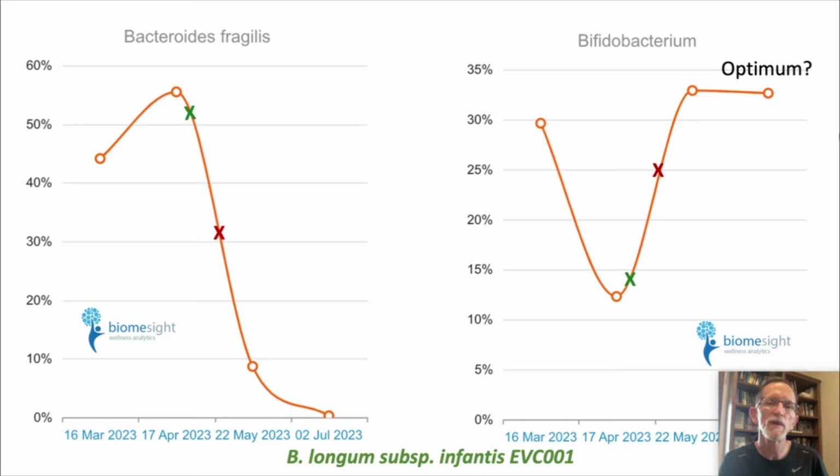It just got worse. The B. fragilis went up, and his Bifido crashed. So she recommended this specific strain of B. infantis, and things turned around absolutely immediately, as I said, especially at the symptom level. And after the second gut test, you see just amazing, amazing results. Of course, this is about a month later. I'm guessing most of that improvement happened within the first couple of weeks.